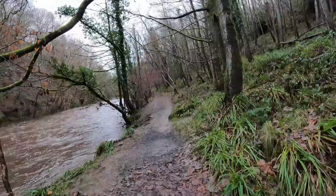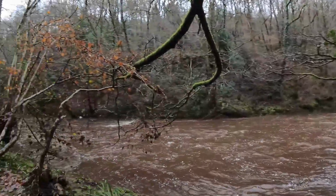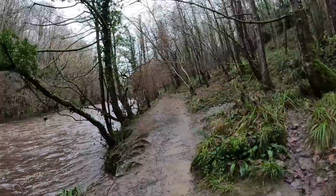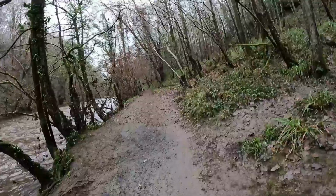So it'll be much easier for it to survive and live, to buy things. Nice, so there's the next little wooden bridge crossover up ahead.